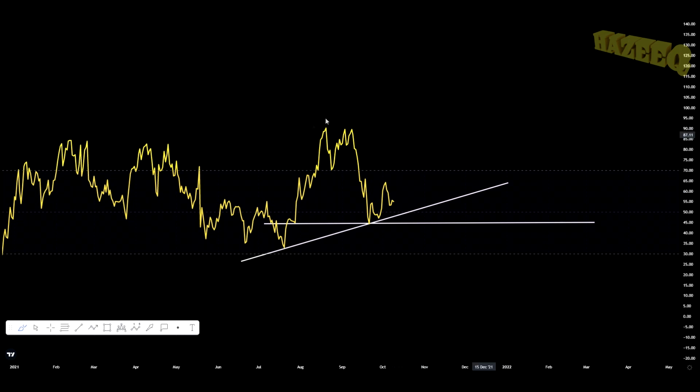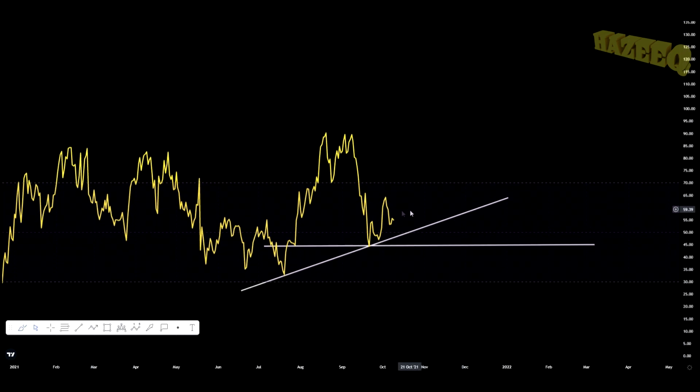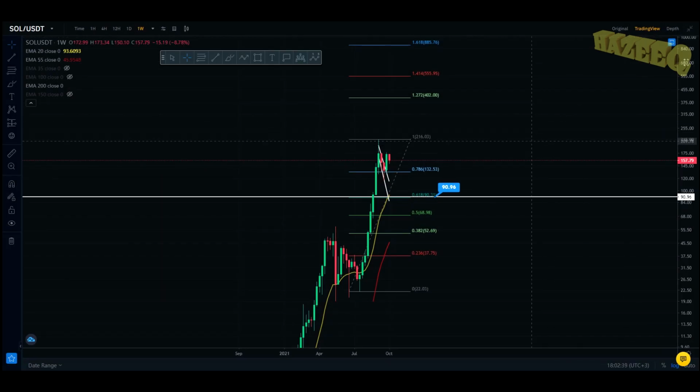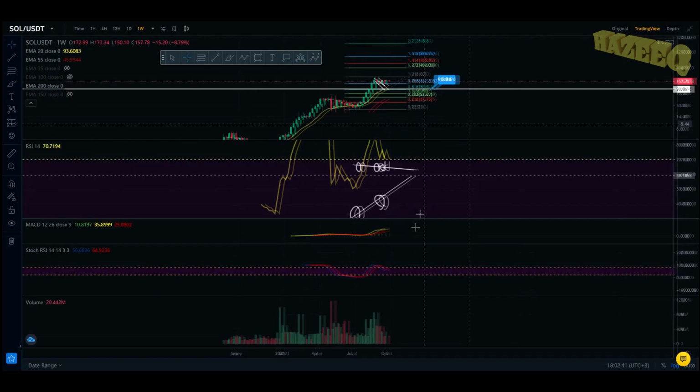So the daily RSI is a nice way to predict a bounce basically of the price. So if you see it bouncing off this support, that's where you put in a buy order. If it drops below, buy in some more. As simple as that. Now moving to Binance, let's go to the weekly chart.